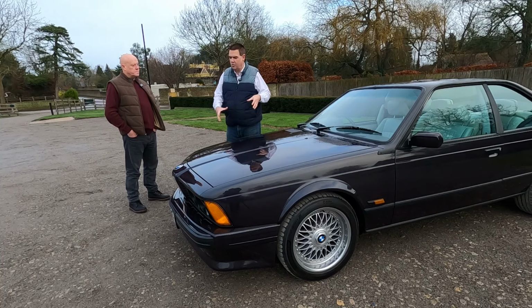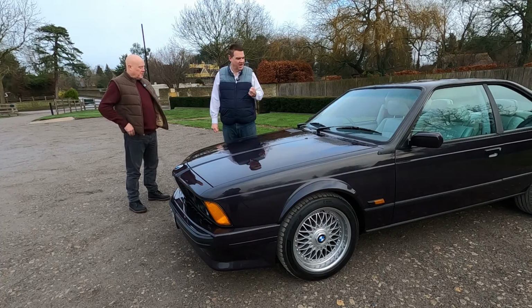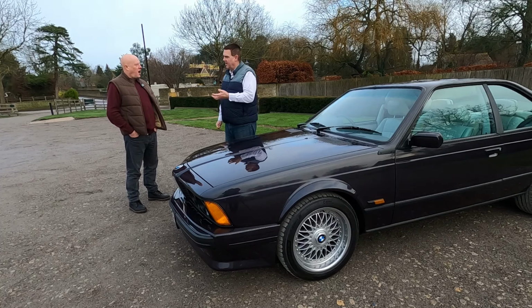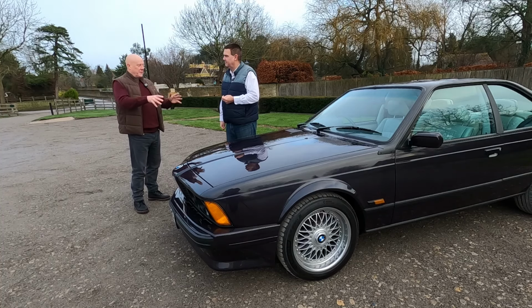Although it's an old car, it didn't feel old. It felt quite tight. This one, obviously, is a particularly nice one. It had that modern feel. Not high-tech modern, but modern, low-tech, if that makes sense. I know what you mean.